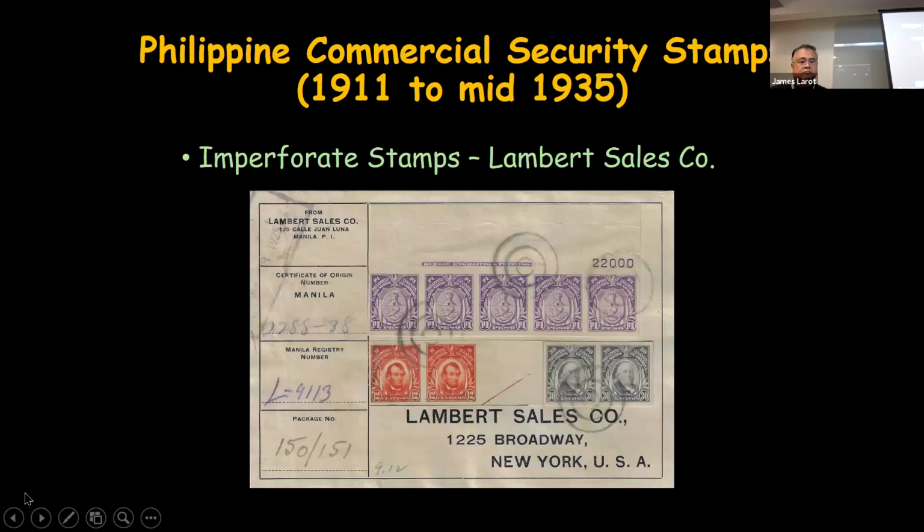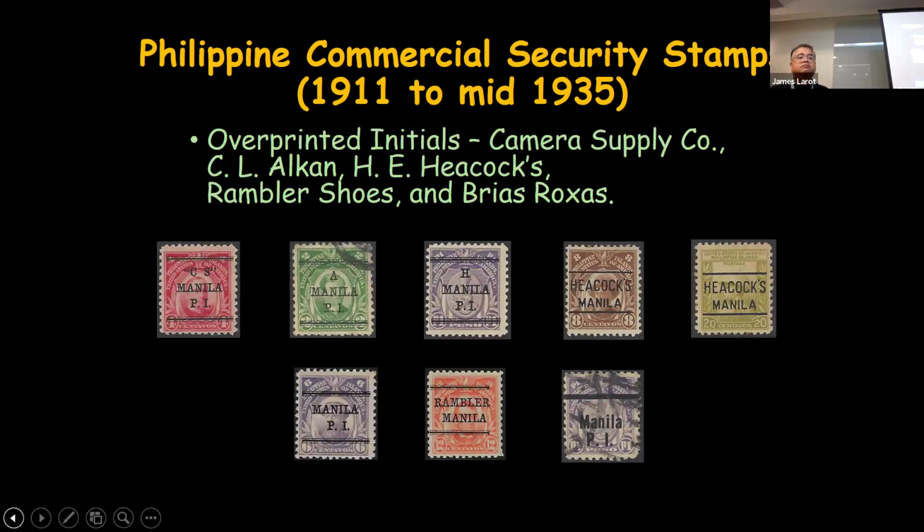So the Philippine Bureau of Post came up with the idea of doing overprint initials for different companies. You have the CS for Camera Supply Company, Alcan, and then the Hiccups stores, and they have different issues. And then the Rambler shoes. And this is the Brias Roas, which is a military supply store in Manila.